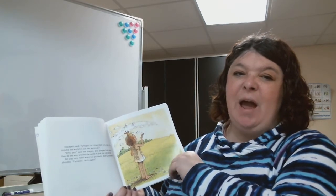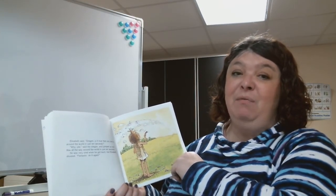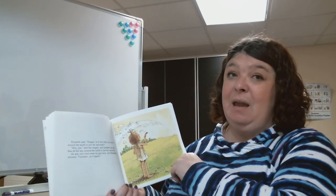First, Elizabeth tricks the dragon into using his fiery breath. Then she tricks him into flying very fast. I think this is part of her plan to save Ronald.